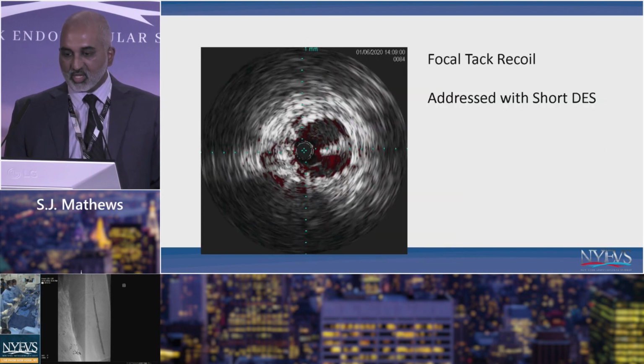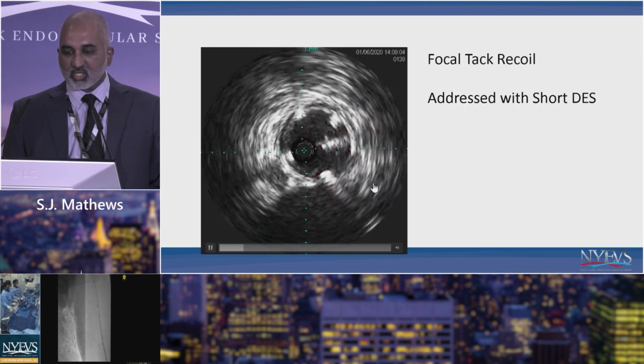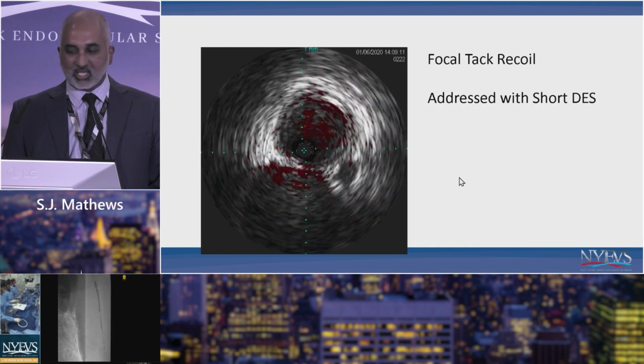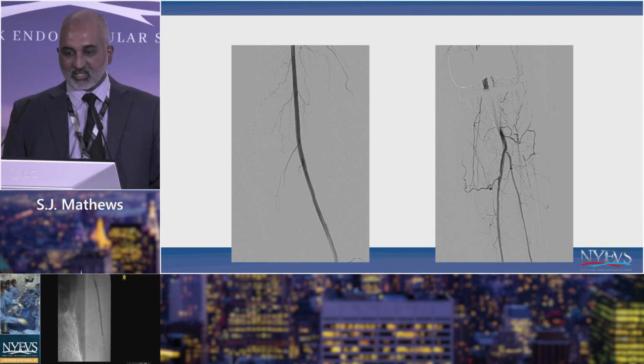We thought we had actually done a pretty good job. But then you can see, very focally at the top, there is one strut of the TAC that's sticking out. So this is, again, a short recoil. Because of this segment, I decided to put a short DES right at that top segment. And ultimately, the results look excellent. So you can see this is the final result, the combination between the TACs and also the Alluvion stent down below. And this is our runoff. And the patient did actually very well.